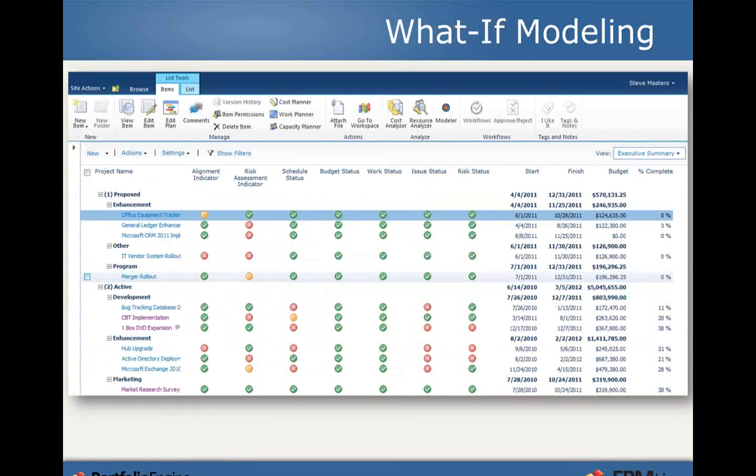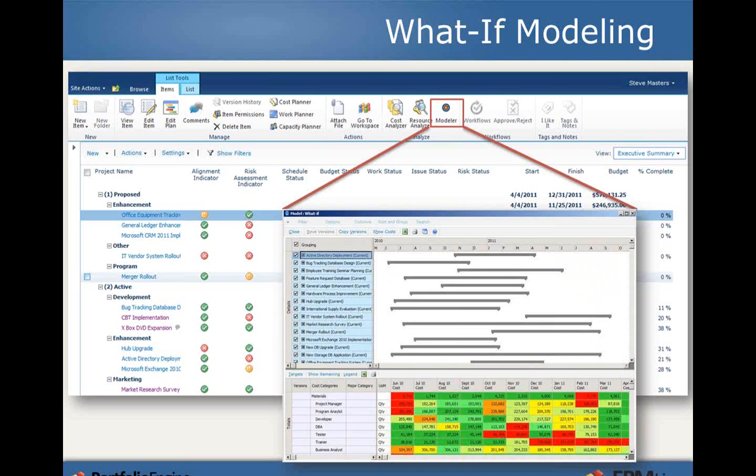As we're going through the selection process and deciding what the best investment bets are for our company to make, what projects we should tackle at this point in time, we have a very powerful what-if modeling capability that allows us to do scenario planning. We can select potential and active portfolio items, look at the aggregate cost or resource requirements, and overlay targets. As you can see in this heat map type of depiction at the bottom of the modeler, we can see whether we're over or under our budget or capacity given the current selection of projects and potential projects that we're evaluating.